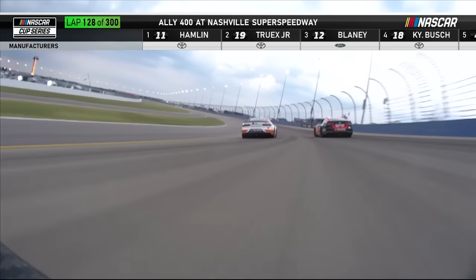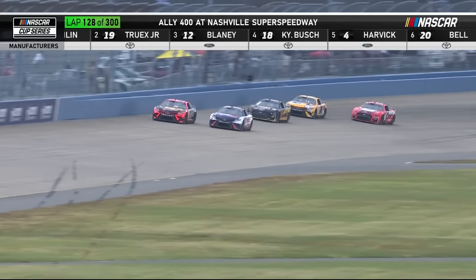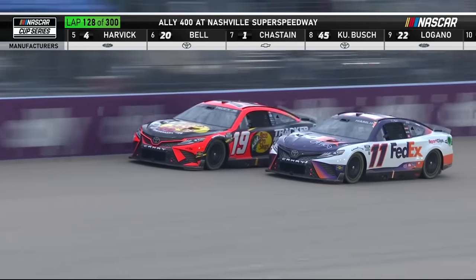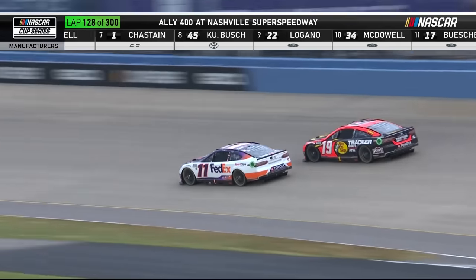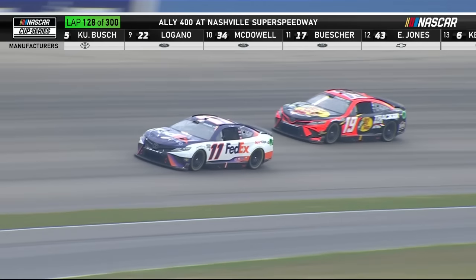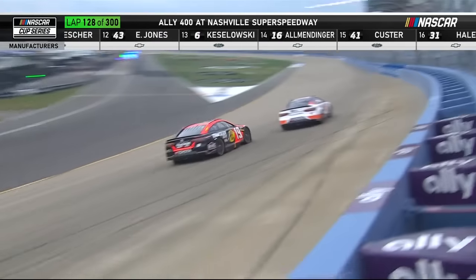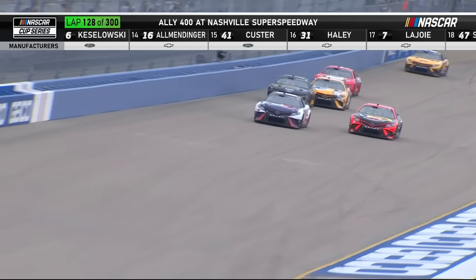Hamlin saw how different his car was back there in traffic. He wants this clean air, wants to get this lead back. Yep. And Blaney thinks he has the better car of any of them. He just needs to get another chance to get up there and take the lead. Look at this slide job. Wow, he just drove so far into the corner. Here comes Truex, though, back on the inside.